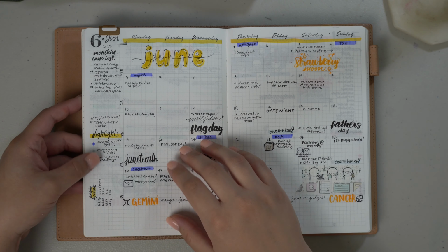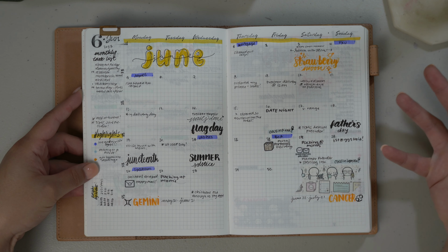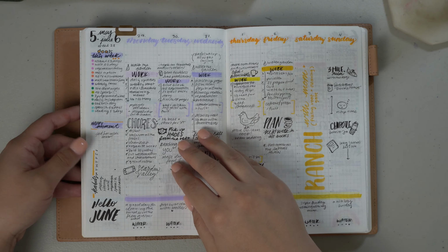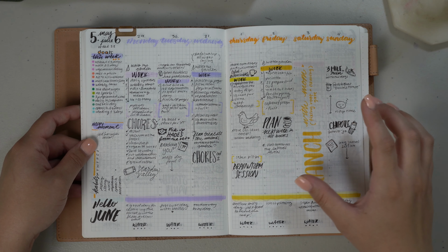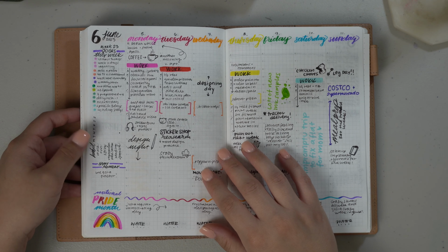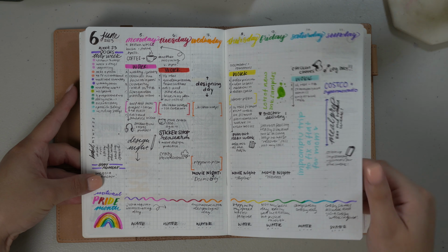Then for the monthly section, this is what it looks like. It's the same as the cousin. It didn't really change. It's just a different format. And then for the weekly section, I went with the same kind of color scheme here where I did yellow and purple, the same thing I did in the cousin. So I'm not really going to talk about the things that happened. This was my rainbow week for Pride Month, since June was Pride Month.